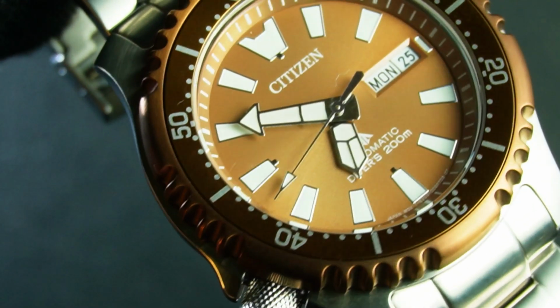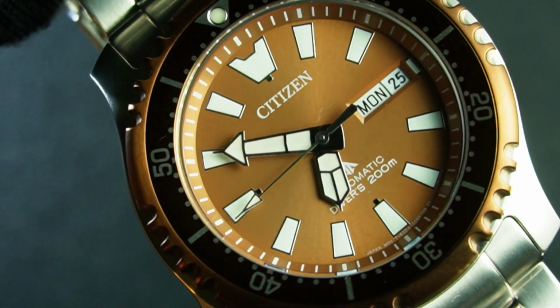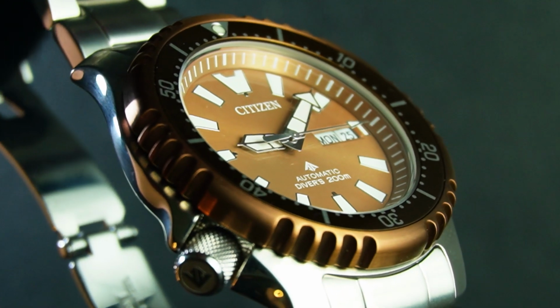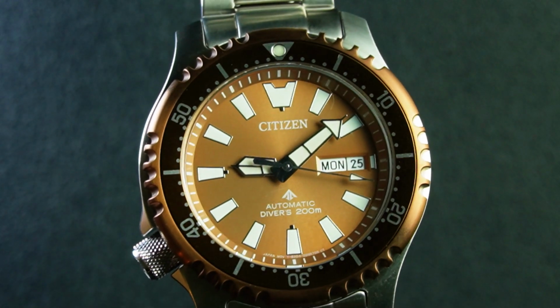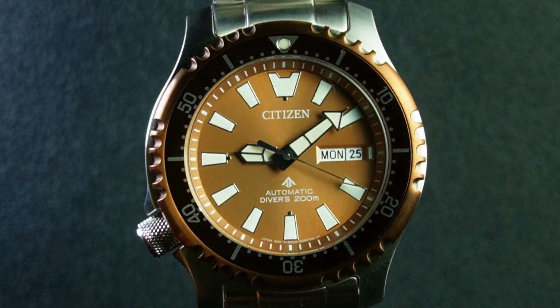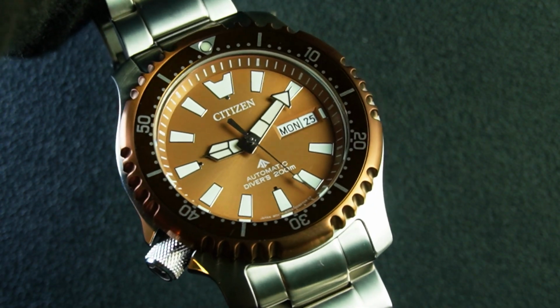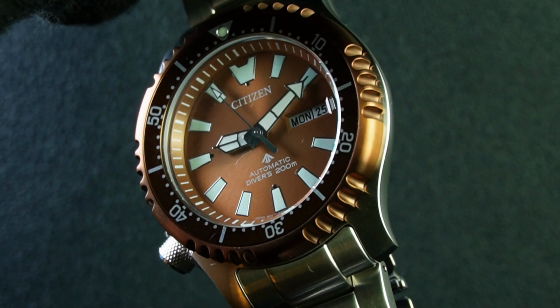The large trapezoidal indices and the 3 arrow hands carry lume, and it's one of the best. I love clean dials. The minute markers set on a chapter ring and perfect font size of the branding and other info keep the dial clean and clutter-free. Just look at the sunburst effect on the dial, like the rays of the rising sun on the seashore.